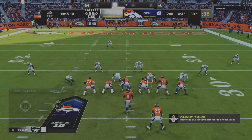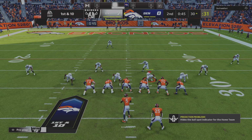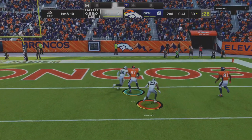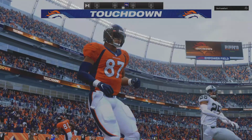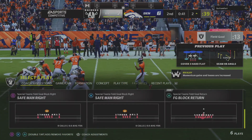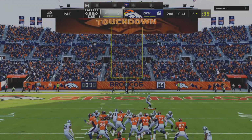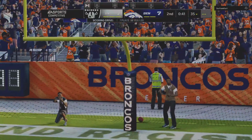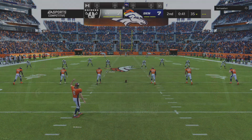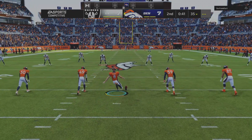So 1st and 10 now from the 30. Throwing, Bridgewater. That is taken in by the tight end Fant. Touchdown, Broncos. Noah Fant, 30 yards. And the Broncos are on the board here in the final minute of the first half. McManus's point after is good, and we are tied here in the second quarter. So all even at 7 now as they kick it away.